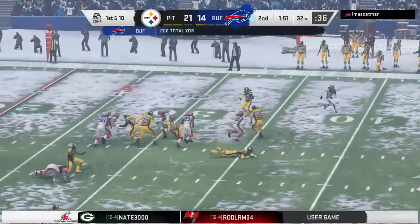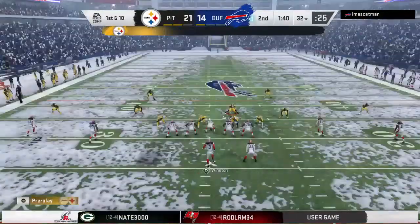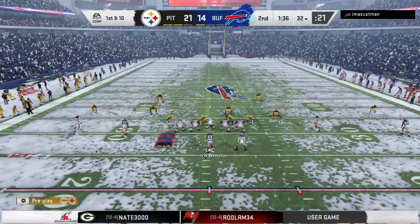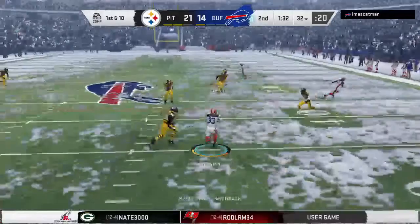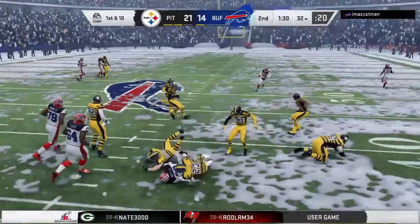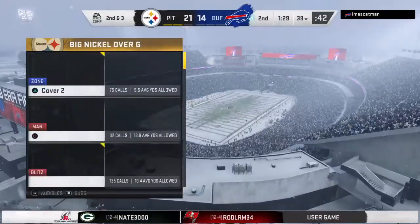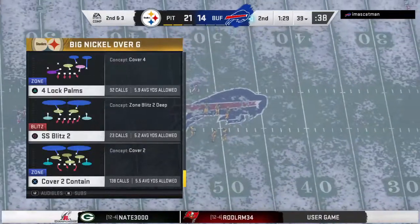Move the chains. A gain of 7 on 3rd down. 1st down, Winston. Finding his safety valve here. That's complete. The Bills are going to go ahead and use their final timeout as they'll talk things over prior to this upcoming 2nd down play.